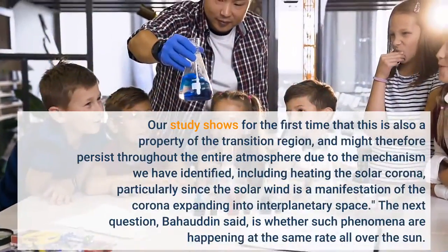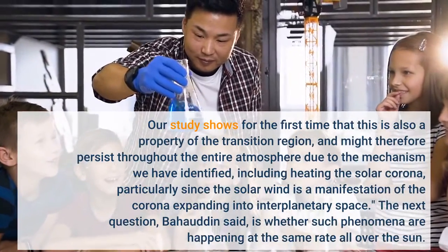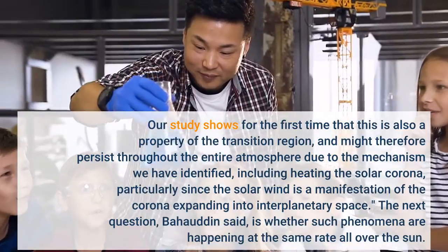Our study shows for the first time that this is also a property of the transition region, and might therefore persist throughout the entire atmosphere due to the mechanism we have identified, including heating the solar corona."